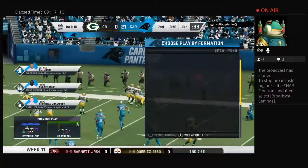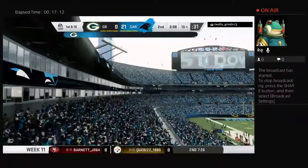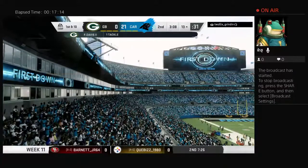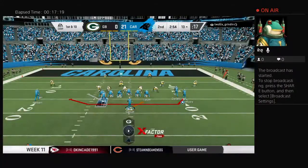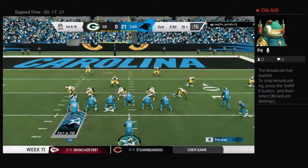Now, this is an example of breaking down a defense because on a lot of these runs, he's getting past the point of attack, and guess what he's doing? Forcing the secondary guys to have to make a lot of tackles. All runs on this drive so far. It's 1st and 10.